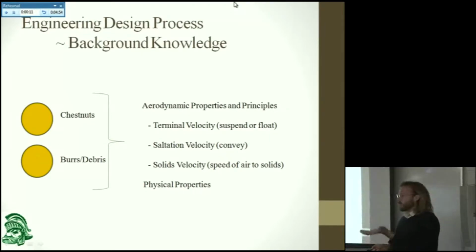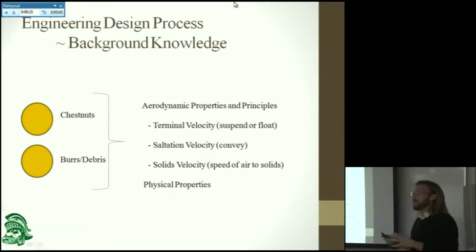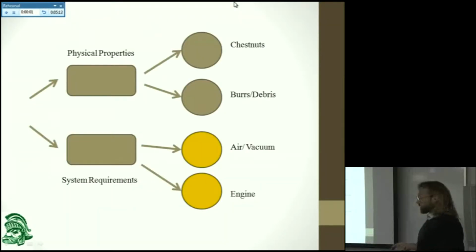or float material in the air; saltation velocity, which is the air velocity that's needed to convey material down a tube, which is different from the terminal velocity; and then also a solids velocity, which is the ratio of air speed to the speed of the material, and then also the physical properties of the chestnuts.